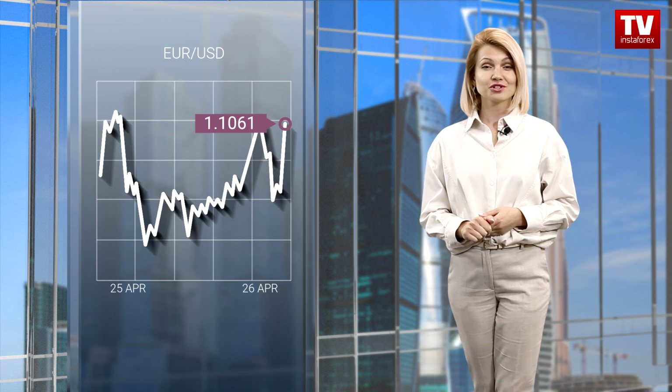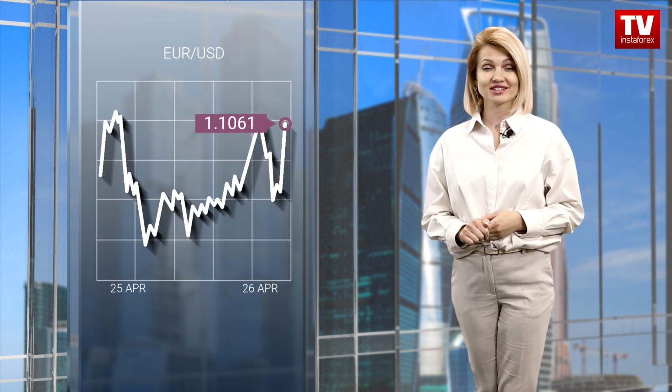On the trading chart, we see that the euro-dollar pair dropped from the local high of the midterm upward trend. As a result, the volume of short positions jumped, thus pushing the euro below 1.10. However, shortly after that, the single currency returned to the local high, which points to the bullish sentiment among traders.